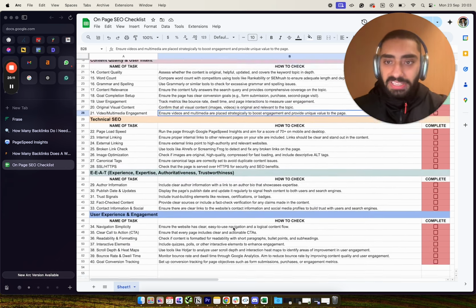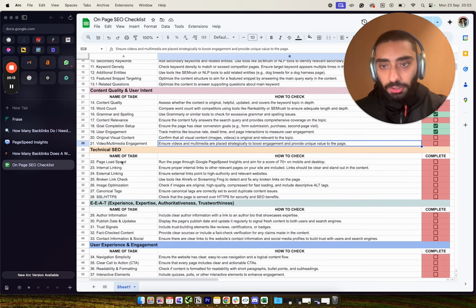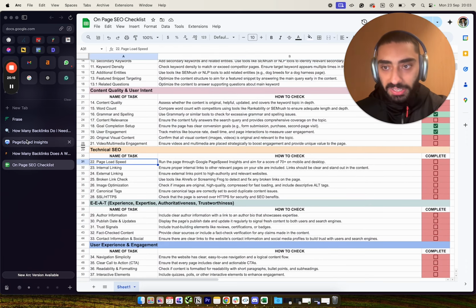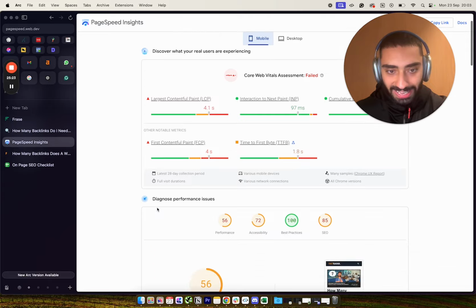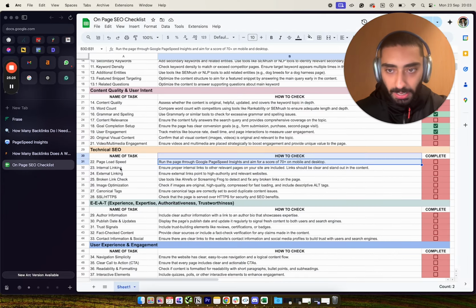We then have technical SEO, so page load speed. We've kind of already covered that with PageSpeed Insights, but again, it's just another thing to bear in mind. This page did actually fail because it got less than 70. And we've got internal linking.